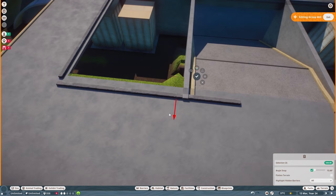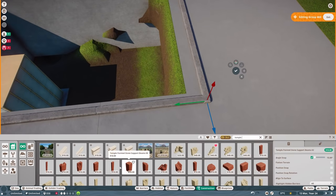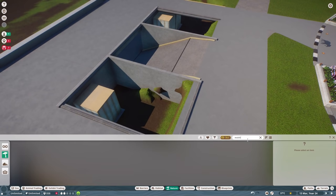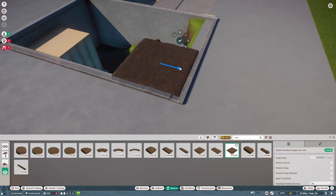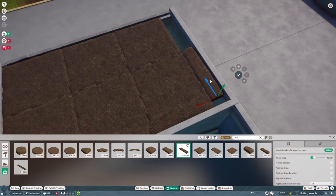But for these plaster pieces, you can just turn them around and you will actually have the mirrored version. But if you're doing something like a building, it would be so much easier if you have a mirroring tool. Please make it.